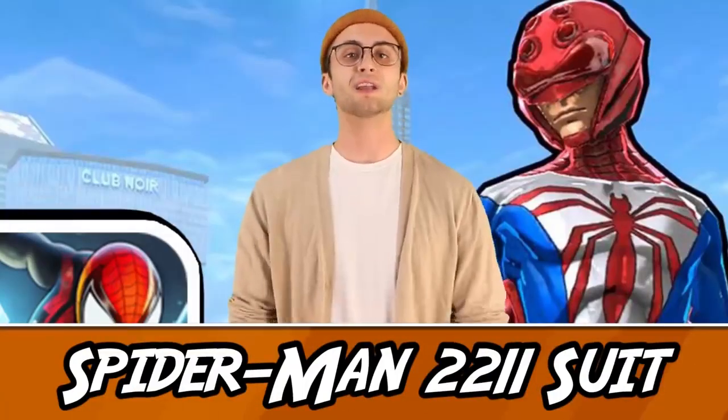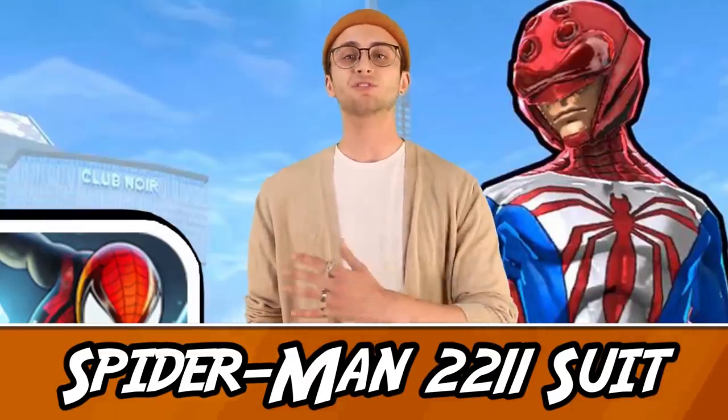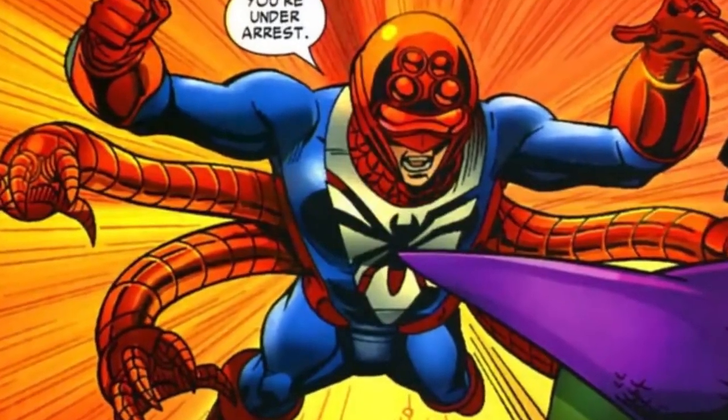Max Bourne of Earth 9500 in the year 2211 was not only a time spinner, he was the Spider-Man of that universe and time as well. His costume differs greatly from most other Spidey suits, as it's more of a spider armor than a suit, with the only real similarity being the color scheme.